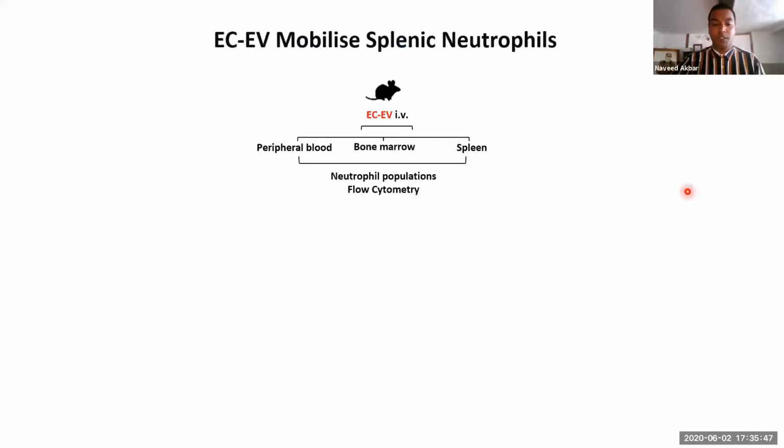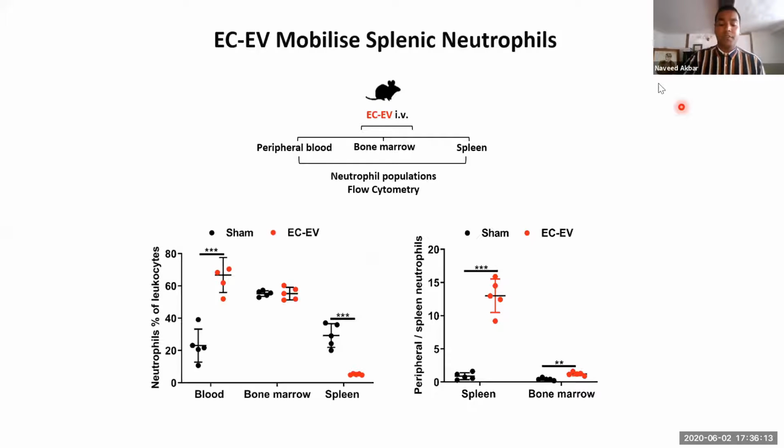So, informed by this, I wanted to know whether endothelial cell-derived EVs could mobilize neutrophils from the spleen to peripheral blood. I injected otherwise healthy mice again with a single preparation of the inflammatory activated mouse endothelial EVs, harvested tissues of interest, and then looked at neutrophil populations using flow cytometry. There was a rapid and substantial increase in the number of peripheral blood neutrophils. We get a simultaneous reduction in splenic neutrophil number and a small effect from the bone marrow once it's normalized to the recipient mouse. So this supports our hypothesis that endothelial cell-derived EVs mediate neutrophil mobilization from the spleen.